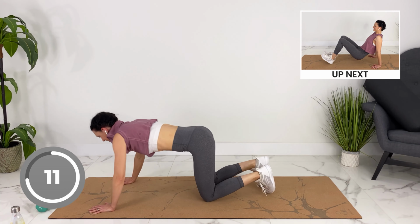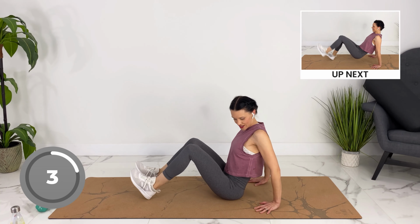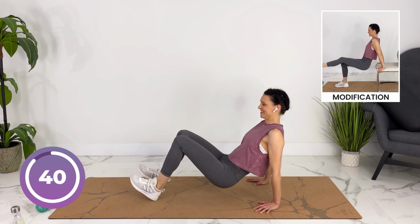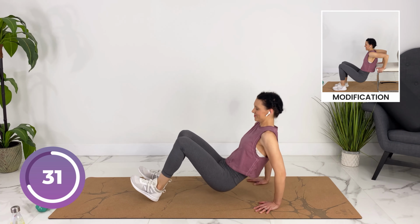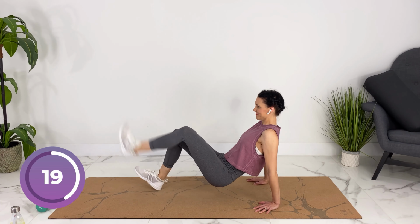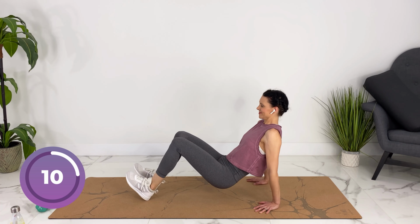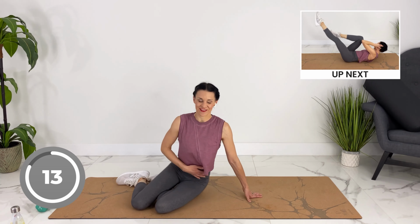Awesome job. Coming back onto our knees. We're gonna set up for tricep dips. We can go on our heels. You could also go on a chair, dip down, extend your leg, keeping your core engaged. Good. Last one, good. Let's get down safely on our side now.